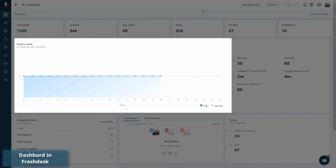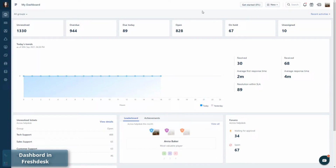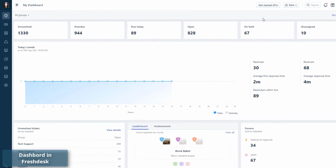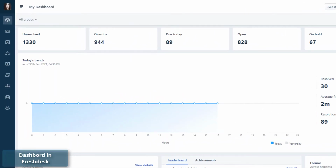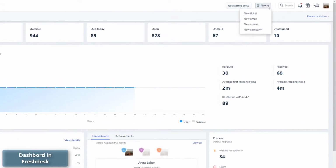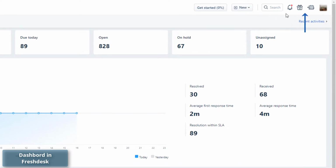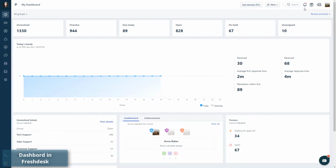UI. Freshdesk's customizable dashboard presents a mixture of graphics and numeric data that can span everything: ticket categories, today's trends, unresolved tickets, resolutions, and forums. The navigation is straightforward, even for first-time users, and it has a familiar vertical toolbar with a hamburger menu. The New button at the top can be used to create tickets, emails, and contacts. Next to New, you have Search, Notifications, News on Freshdesk, and Schedule. There you access the user profile and add or edit your profile settings. On the left sidebar, you have your work area, tickets, contacts and companies, solutions, chatbots, reports, settings, and analytics.